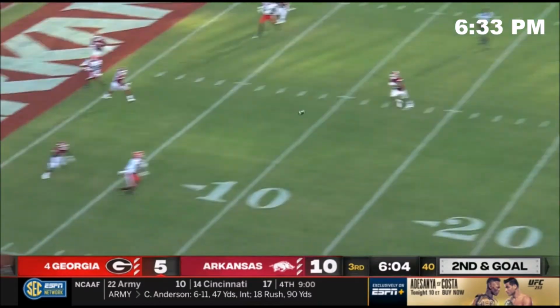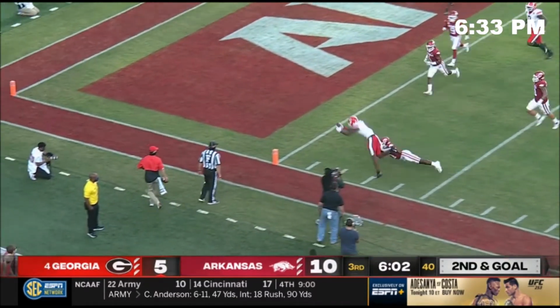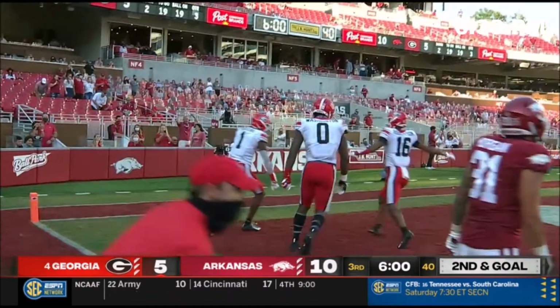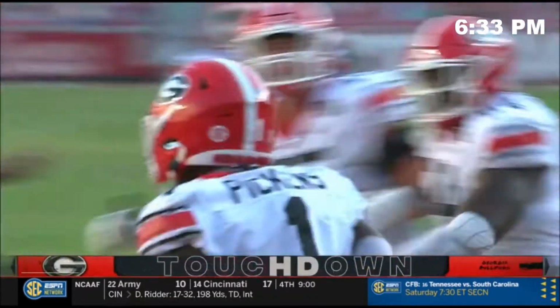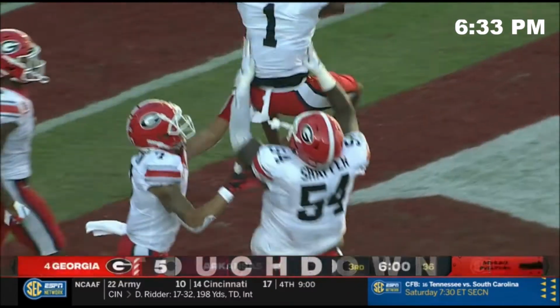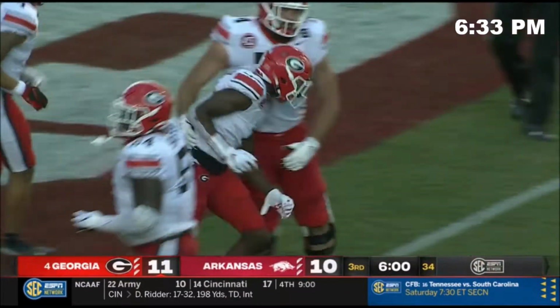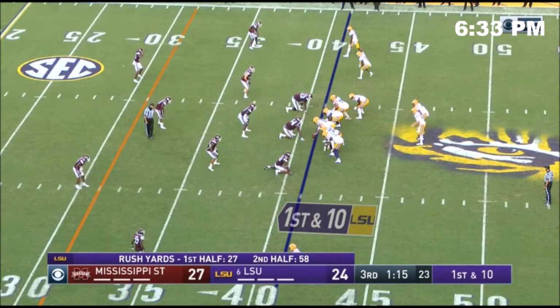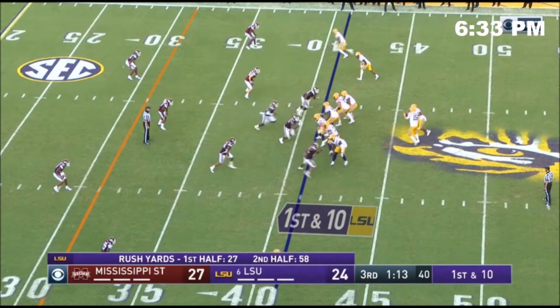Bennett, near side, pass is caught. George Pickens. Touchdown, Georgia. That's what you need. You need to put your big play receiver up the back, because you could still go for it on 4th down. 1st down at the 41 here in the final minute of the quarter.